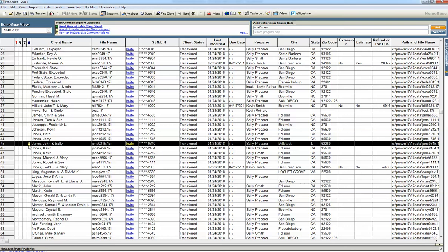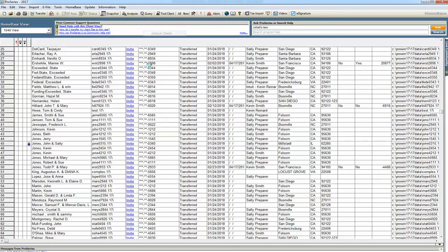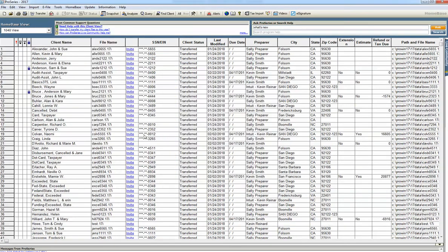If you want to take away the lock feature, or you want to unlock it for any purpose, just highlight the client, go back to the Tools menu, and just say I want to unlock it. Done. Okay, so that's a nice tool. Locking returns is something that clients have really requested, so we implemented that for 2017.